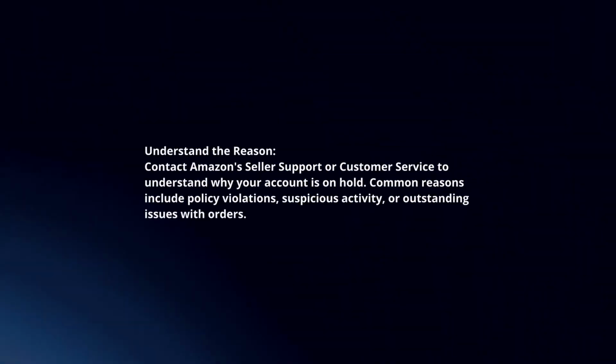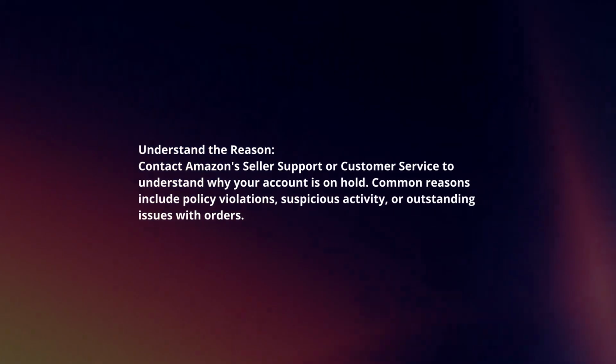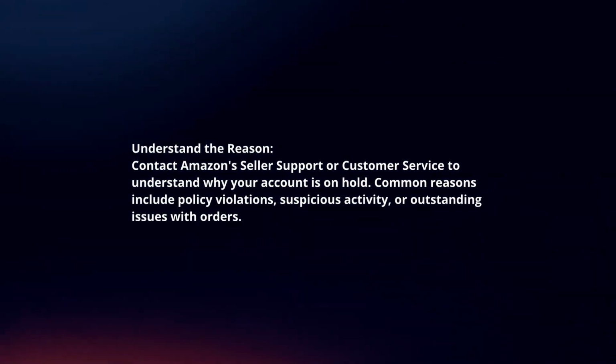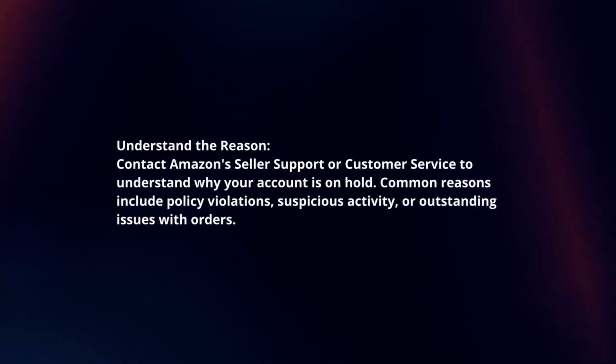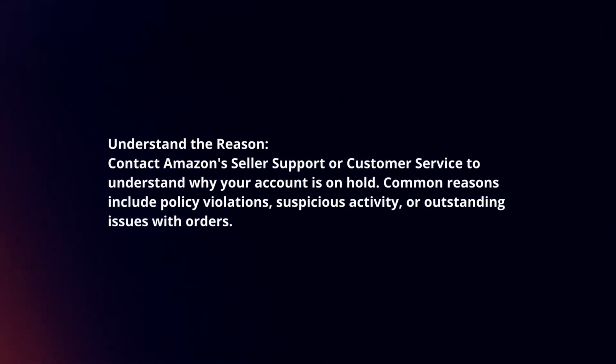To resolve an Amazon account on hold, follow these steps. Understand the reason. Contact Amazon seller support or customer service to understand why your account is on hold. Common reasons include policy violations, suspicious activity, or outstanding issues with orders.